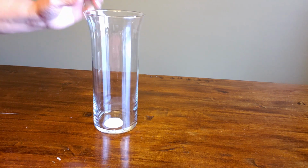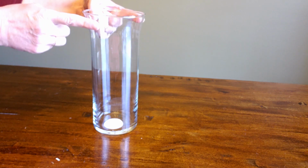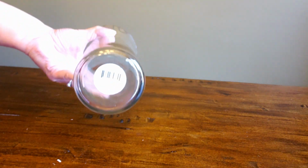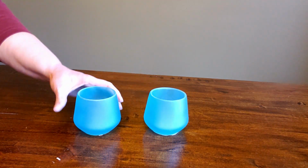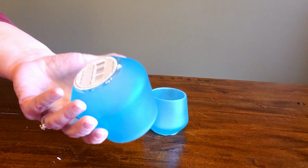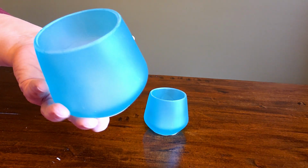This vase I purchased because I really liked how it flared at the top. I've only seen the straight ones there. Now maybe they've had these for a long time, but my Dollar Tree is really small, so I don't get a lot of the stuff that a lot of you do who live in big cities. So maybe you've seen those before, but I was excited to see those.